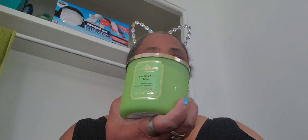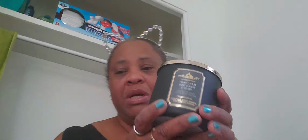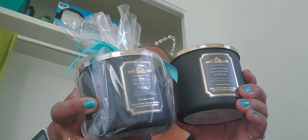So here's the other one, the mahogany teak wood intensity. One's in the packaging, one is out. So that was $26.50, and then an intense version of our classic home fragrance with notes of rich mahogany, black teak wood, dark oak, and frosted lavender with natural essential oil. Well, that was a long one.